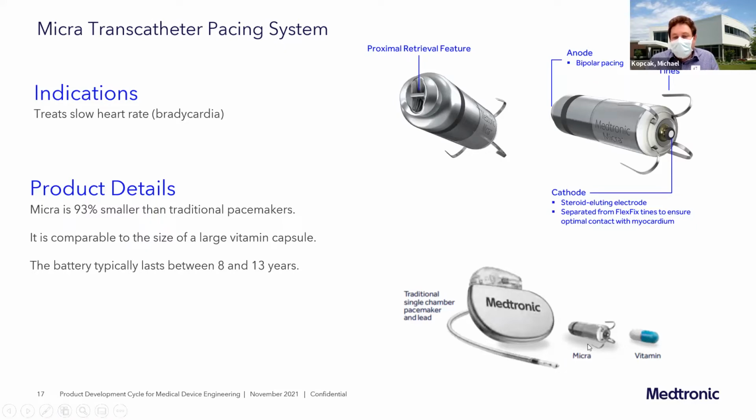But this new micro, by comparison, is quite small. It doesn't have a lead. It's implanted directly into the heart, and it's attached by these tines here. So it's definitely a revolutionary thing. It was 93% smaller than this traditional pacemaker.